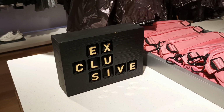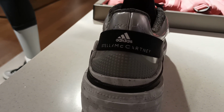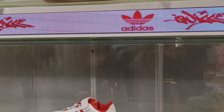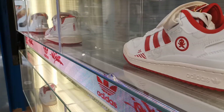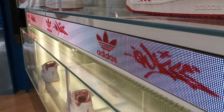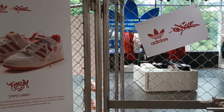A couple of designer collections were included, and that includes Stella McCartney having her own little corner. The Adidas Brand Center also has this sort of hype wall located right smack in between all the performance stuff and lifestyle stuff. And I say hype wall because they highlight whatever sneaker is the biggest draw. At the moment, it's the Forum Low Stripes Earned collab with Quicks, so it's pretty understandable why it's there.